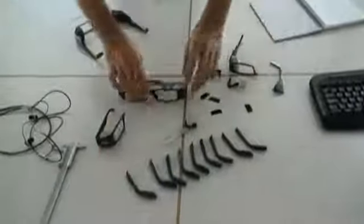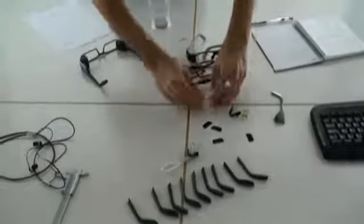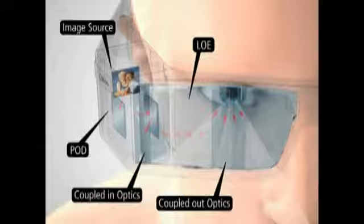Temple arm pads were also printed in various digital materials from shore A27 to 85 and were assembled over the Vero Gray frame parts. All combinations of the different nose pad designs and temple arm pads were assembled together with the printed frame, electronics, and optics and tested on different people with different facial structure to ensure that the chosen design would fit perfectly on the majority of users.